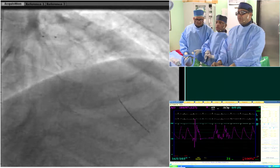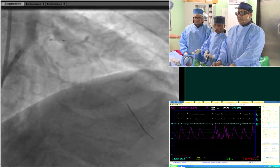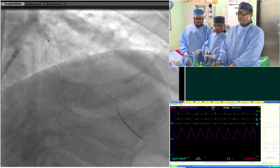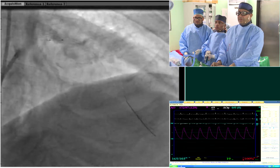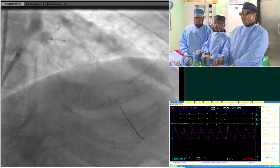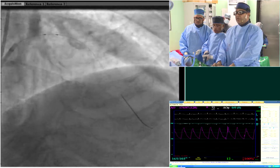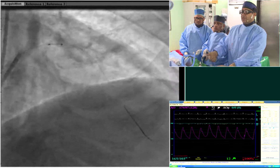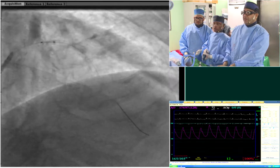You can go up slowly. 2, 2, 4, 6. I can't see anything. Can you go up again? In the meantime, any questions or suggestions? 6, 6, 8.